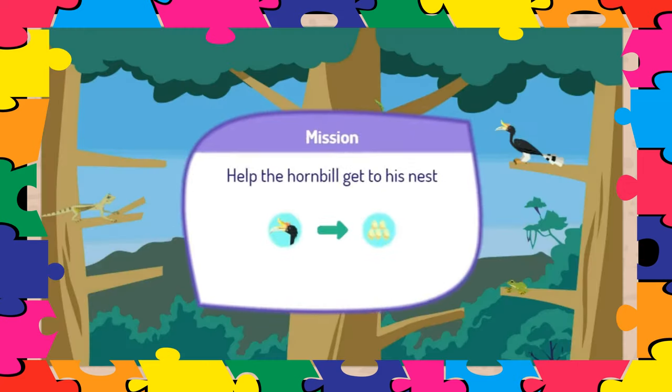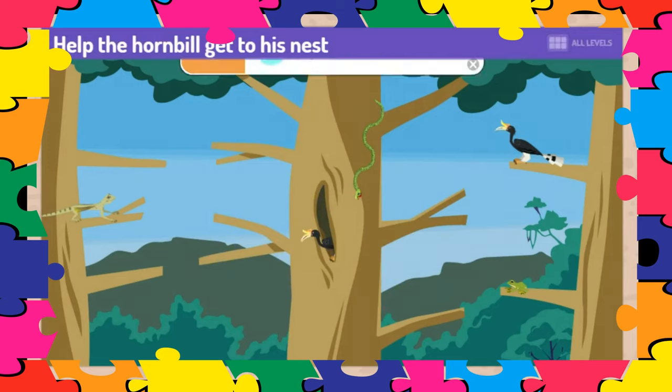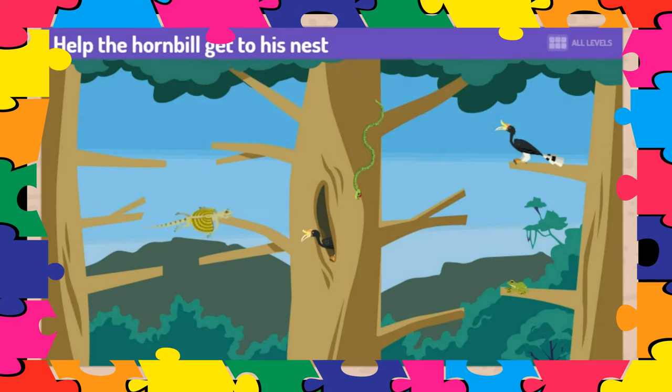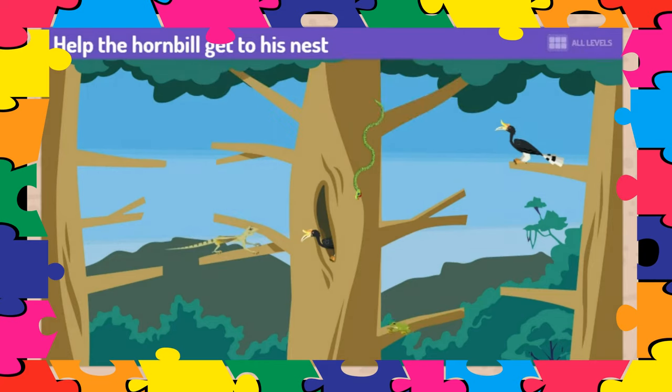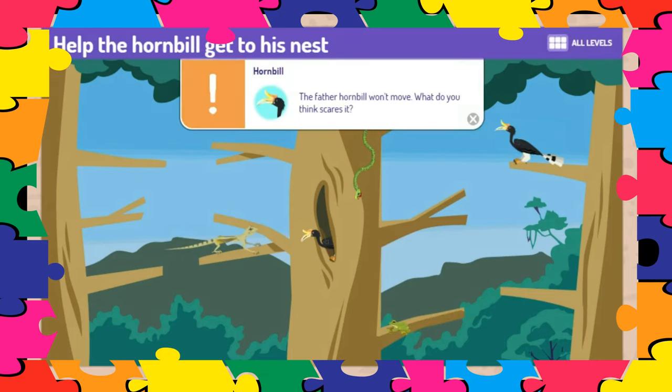Here's your mission. Help the hornbill get to his nest. The snake is waiting for something to eat. What do you think it eats? The father hornbill won't move. What do you think scares it? The mother hornbill sits on her eggs for 3 months. The father hornbill brings the mother food.